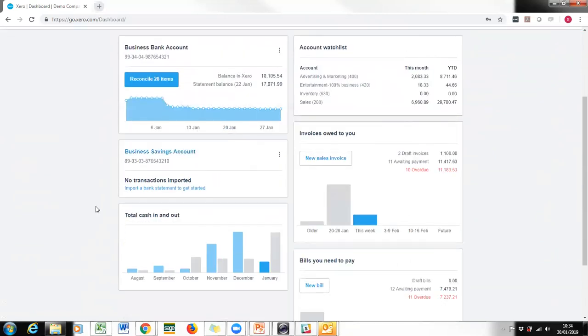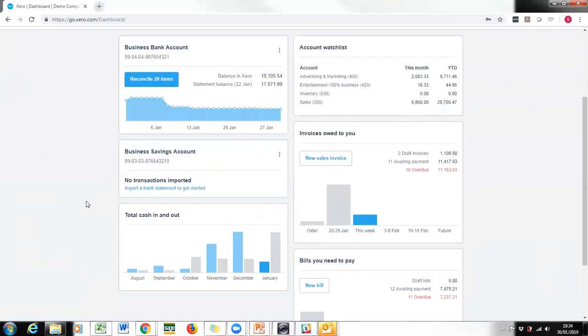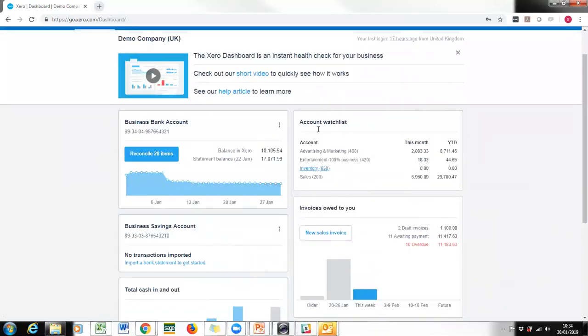We've got another bank account in here, and I'm going to import some transactions into there and show you how that works. And then we've got a wee mini cash flow at the bottom. What's coming in, what's going out, and what my difference is. So again, we can see we've got a bit more outgoings this month. We need to start selling a bit more, and we need to watch our cash flow, and you can see where you are with that quite easily.